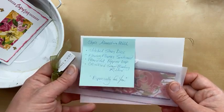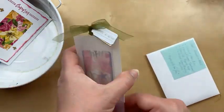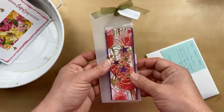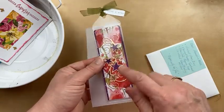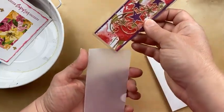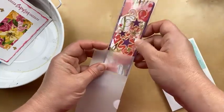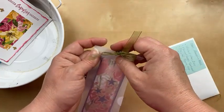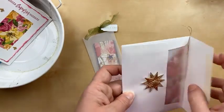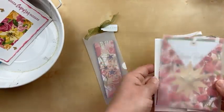More beautiful cards. This one's from Chris Almond, and she made a bookmark. Look at that. Oh my goodness. So beautiful. I love the detailed gold foil. We got the pretty designer paper from the peaceful poppies designer paper. And then look at this card.